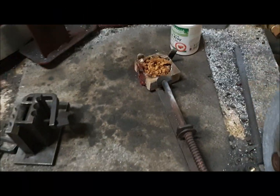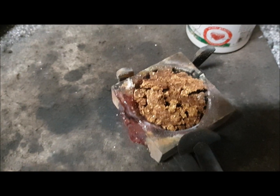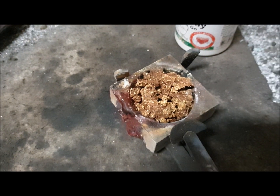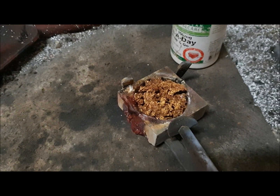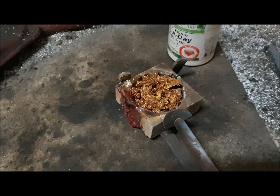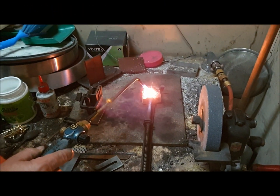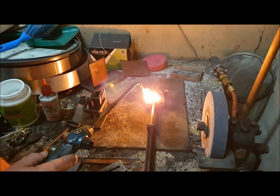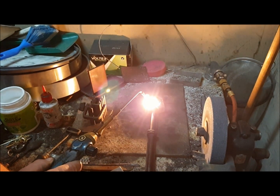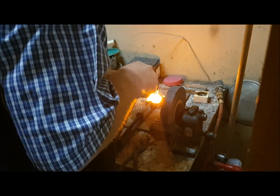Yeah, alright, back again here. So we're in the local jewellery store. We're about to melt down this gold. So that's all the gold that came out of that specie. There's about 61, 62 grams there, so 2 ounces almost exactly. It's still got rock in it. So we're about to heat it up. Looking pretty good.